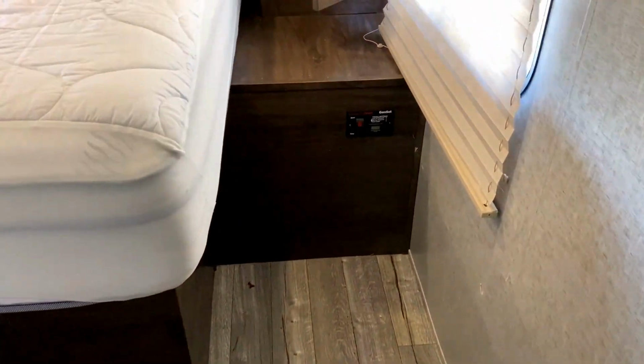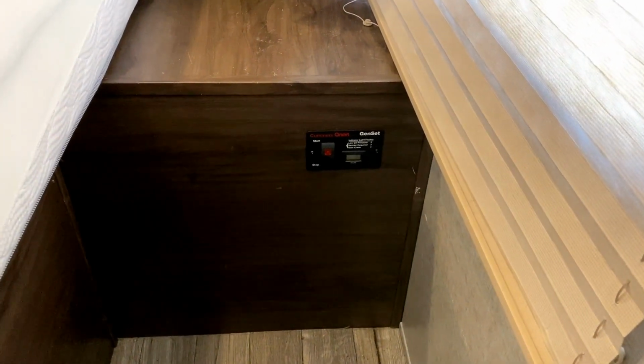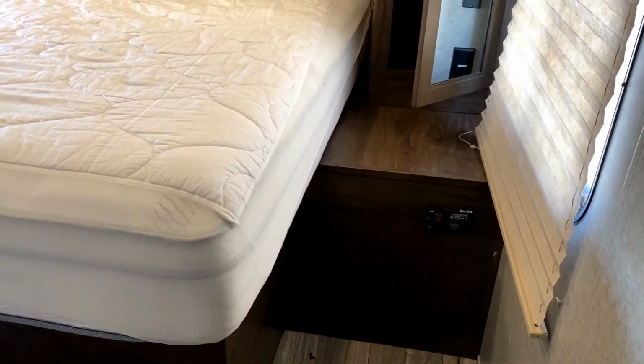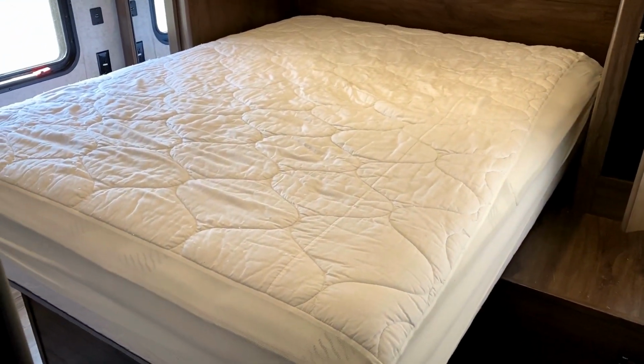Now with the gen prep, your gen controls are actually right here by your bedside. So if you do choose to put a generator in it, what's kind of cool, if you wake up at night and it's warm, you can just reach over and turn on the generator. Maybe the AC is set to kick on, because the thermostat is still 12 volt powered. It'll just power right up and there you go.